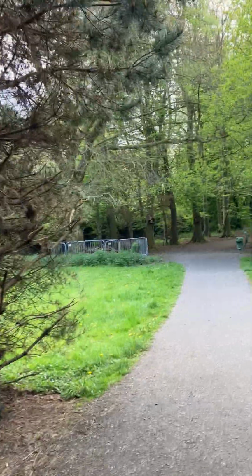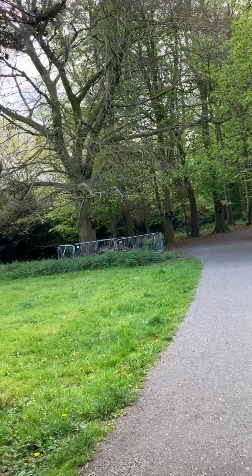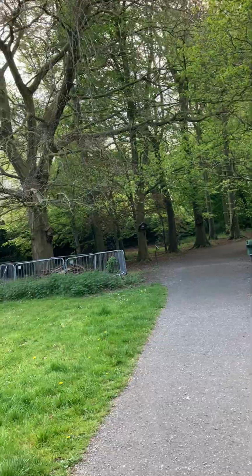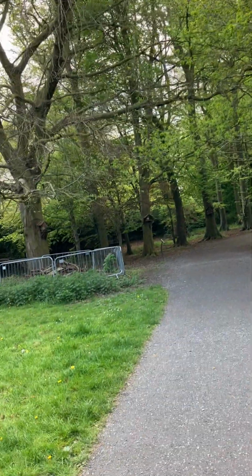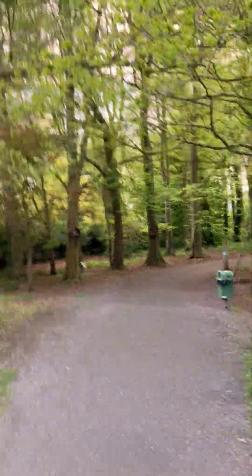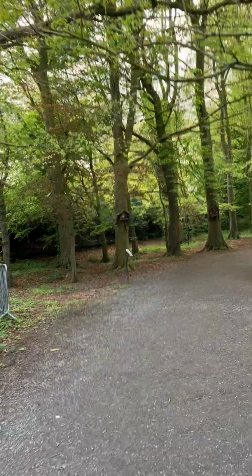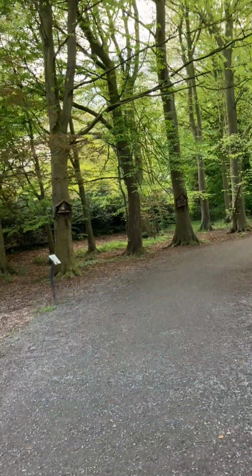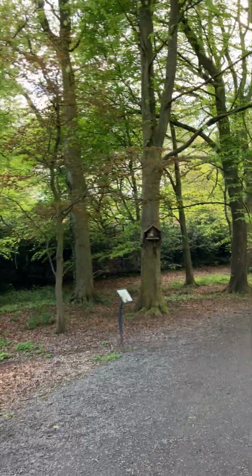And they've got a fantastic park here for the kids as well. And they've even got their own section for the dogs, where you can let your dogs run about. There's a couple of birdhouses there.